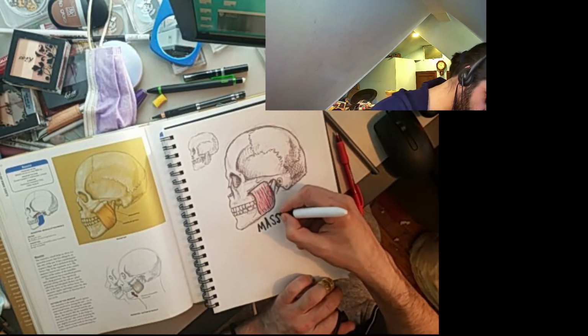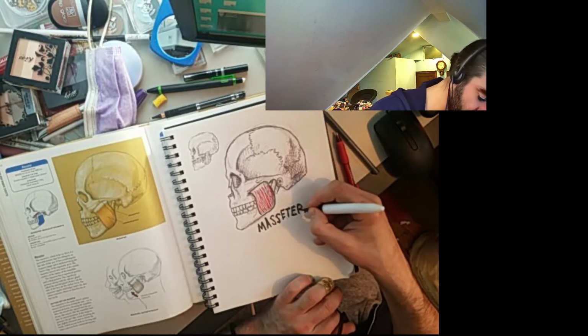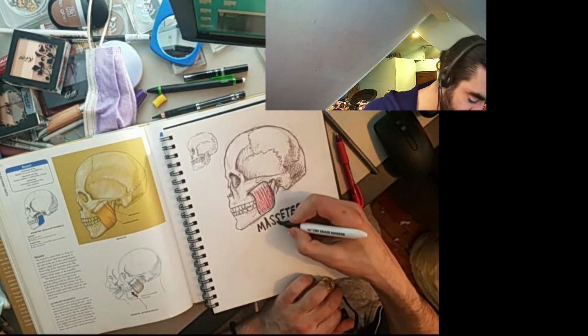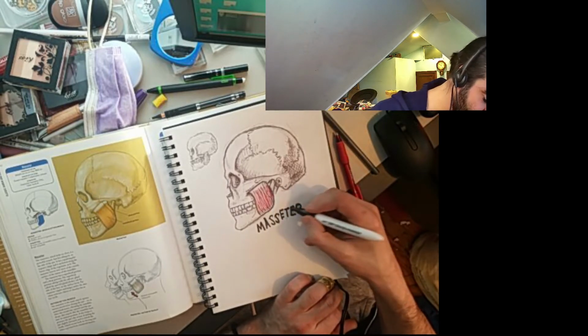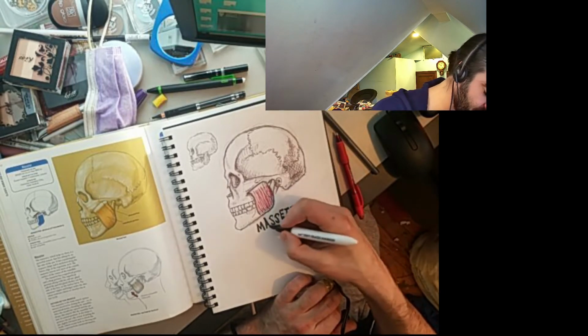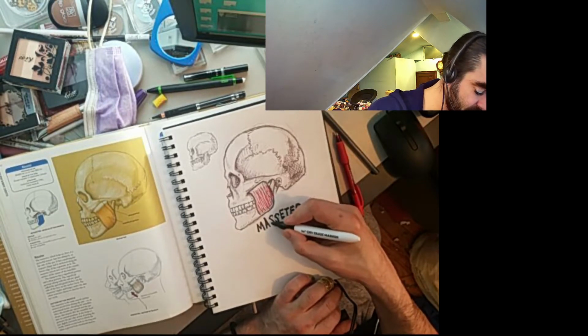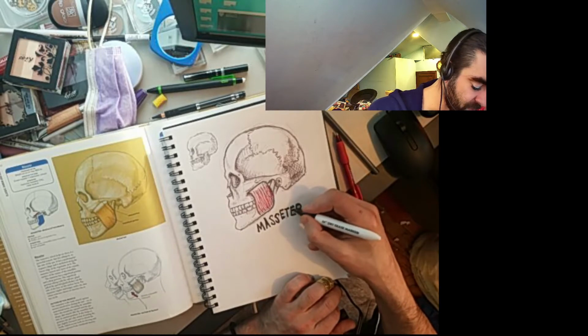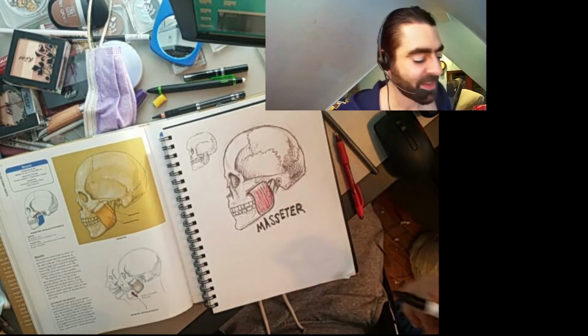I'm trying to come up with a mnemonic. Masseter, master, master. Is there a really creepy character who follows around a scientist or something? He's like, oh, master, master.